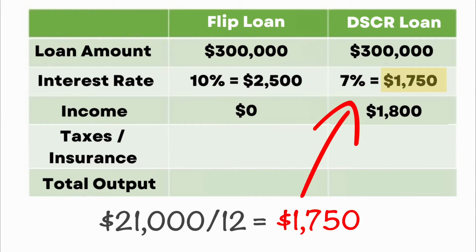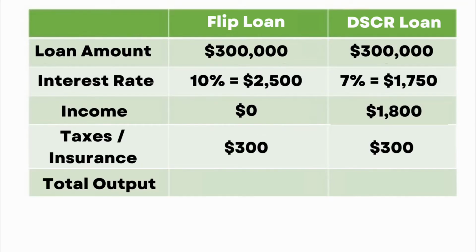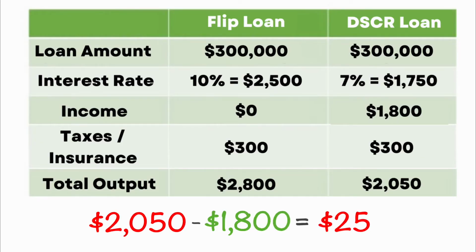So it looks like right now you're bringing in $1,800 a month in rent and outgoing is $1,750. So you have $50 in positive cash flow based on your mortgage and your rent. But you still have other factors to consider, which are taxes and insurance. If your taxes and insurance are $300 a month, now you have outflow of $1,750 and $300. So you have a total of $2,050 going out every month, and you have rents coming in of $1,800. So you can see that this property has a negative cash flow of $250 per month.